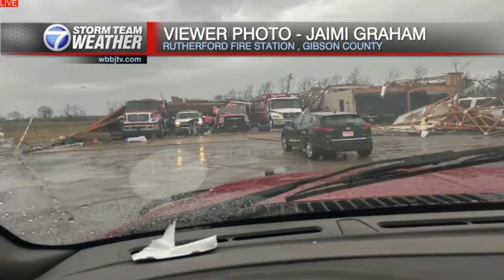It looks like volunteer fire station number 9 was the one that was hit in northern Gibson County. But will you get onto maps and see where that station is compared to Rutherford? Because I think it was just north of Rutherford, because that's what I'm seeing. Yes, absolutely. Let me. So there's a look at the damage.